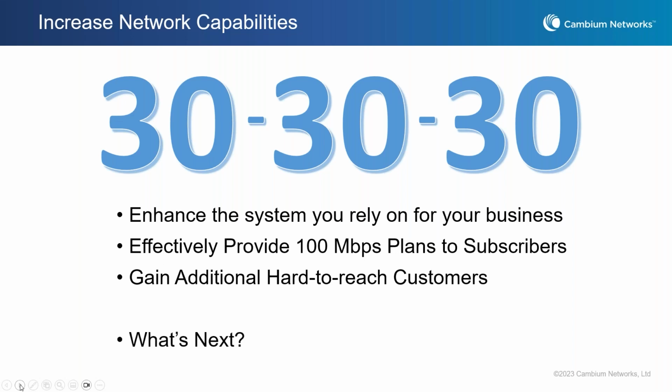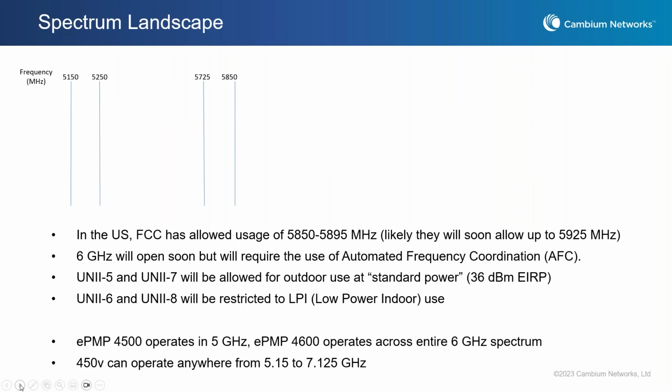So what are we doing after that? That's what everyone wants to know. Let's talk about what 6 gigahertz might bring to the party. So today we have the 5 gigahertz band from 5.1 to 5.8.5. The FCC released this 45 megahertz up here between 5.850 and 5.895 on a special temporary authority basis. I know a lot of customers already have the ability to use that. That was granted during COVID and has stayed around as you keep renewing that STA and you can keep using it. Hopefully the FCC will make that permanent.